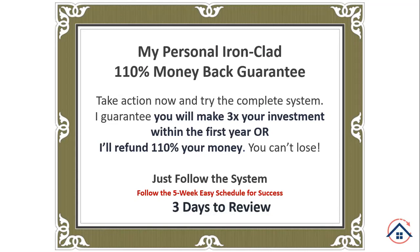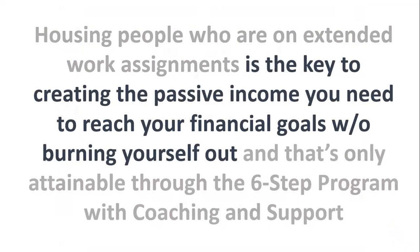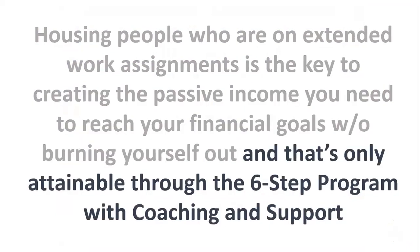That's what it is. And you've got 3 days to review this whole course as well. But I'm really confident, because housing people who are on extended stays is the key to creating passive income that you need to reach your financial goals without burning yourself out. Can't stress that enough. And that's only attainable through the 6-step system that's been proven over the years with a coach. That's me, who's already been battle tested. I got the scars. I got my eye gouged out. I'm here to guide you, and the support group of your peers to keep you on task.